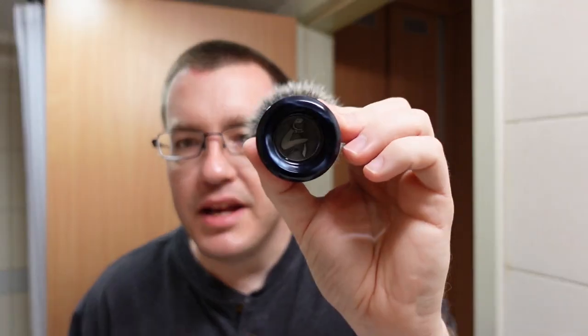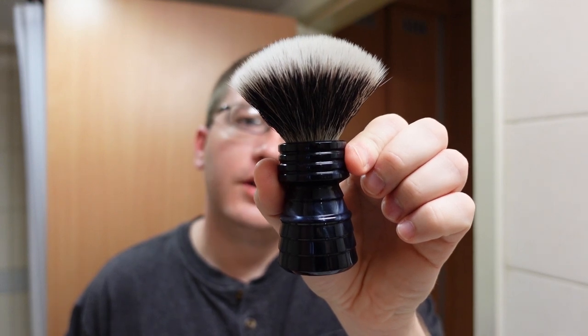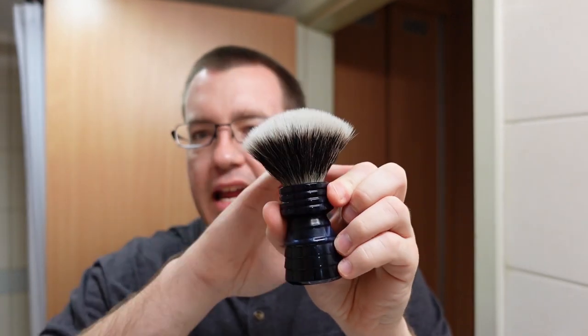And the brush is going to be this wonderful AP Shave Co. Night Sky 24 millimeter G5C from Japan. Lovely knot on this thing. Okay. Let's do a shave.